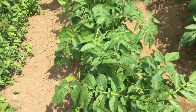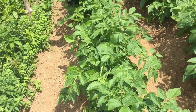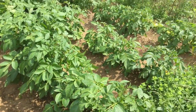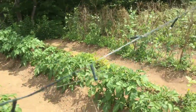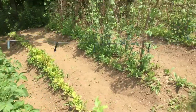The potatoes are coming into blossom, or at least have set some buds. So in the next week, hopefully, we'll see some potato blossoms on those. And maybe a week or so later, we'll be able to harvest our first new potatoes. The next row is looking a little bit scraggly at this point.